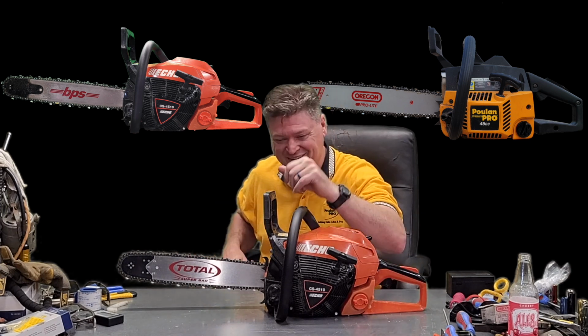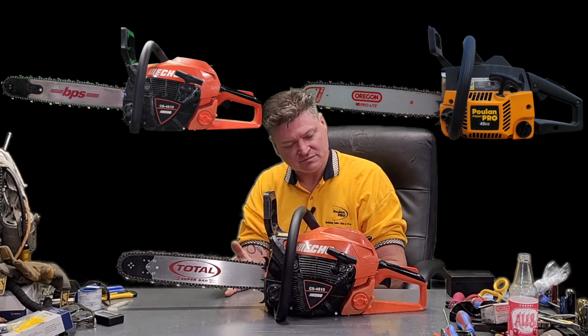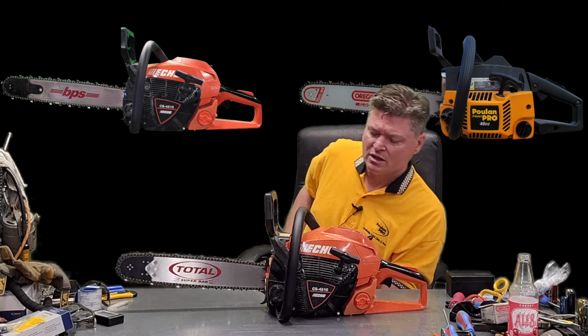Anyways, moving on. I believe that it's heavier than this Poulan. I know that it's physically bigger than this Poulan. I also know that if you're buying this, you're wanting a small saw. So, that doesn't make a lot of sense, right?